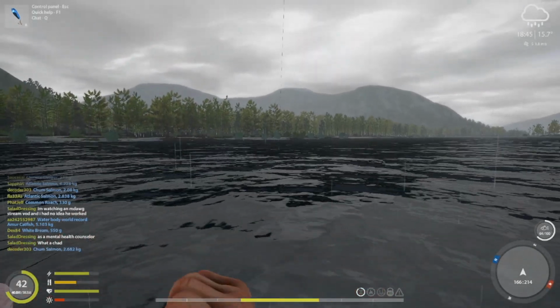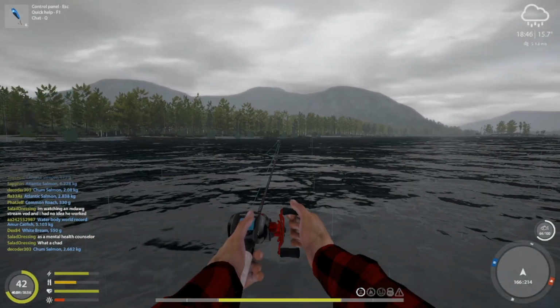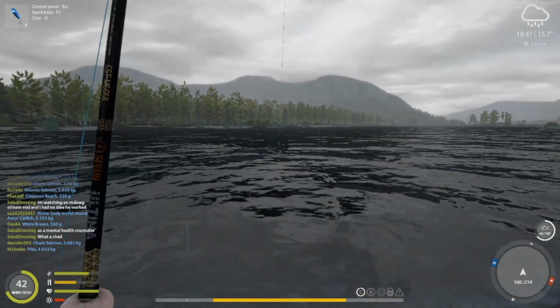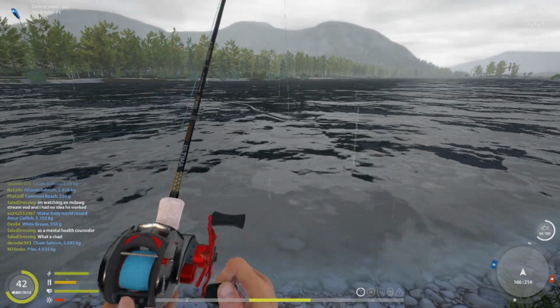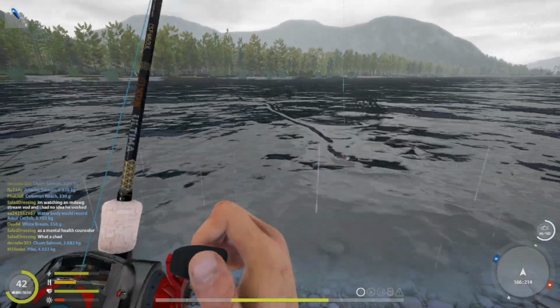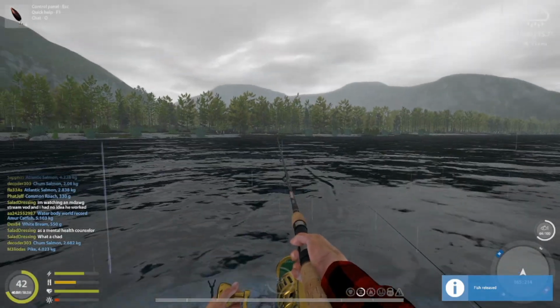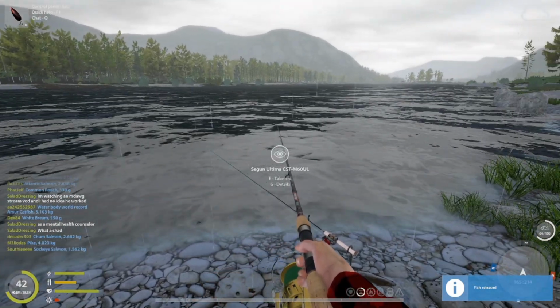So anything else is catchable on ultralight. It's just sometimes a really exciting fight. Any little fish feels much more significant here when you're catching it on ultralight. That wasn't even a marker, and it took us for a little bit of an adventure.